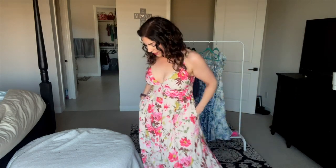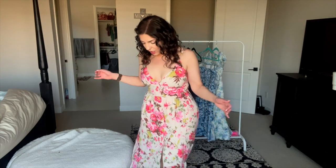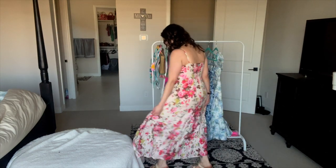All right, and this last one I think would be so pretty for my birthday. I really love this dress. It's very flowy, very lightweight for summer. I can't explain it, the fabric really flows so pretty when you walk. Can you guys see this? It flows almost like a scarf, it's so pretty.